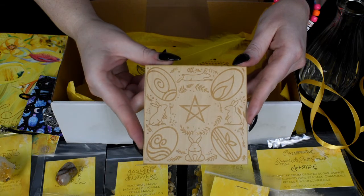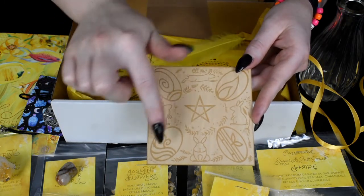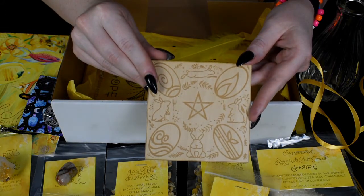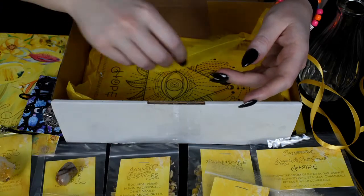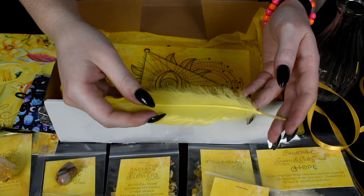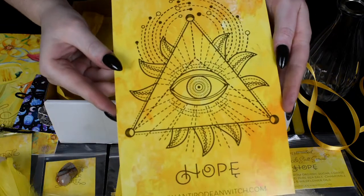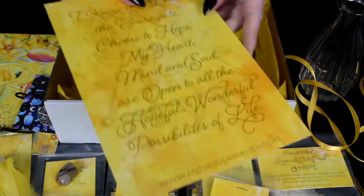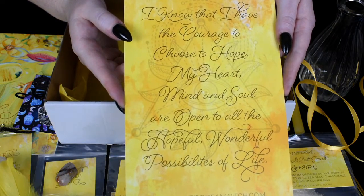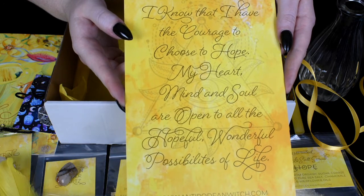A little etched board, which looks like it has the elements in the different corners. It has little bunnies in between them. This is very cute. A yellow feather. And our sigil and affirmation for Hope. I know that I have the courage to choose to hope. My heart, mind, and soul are open to all the hopeful, wonderful possibilities of life.